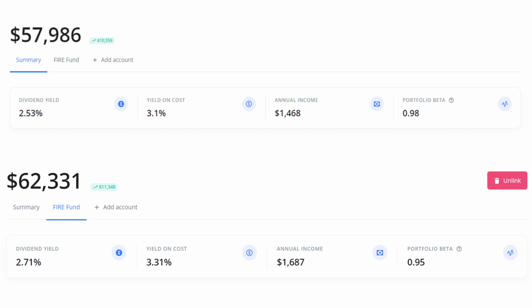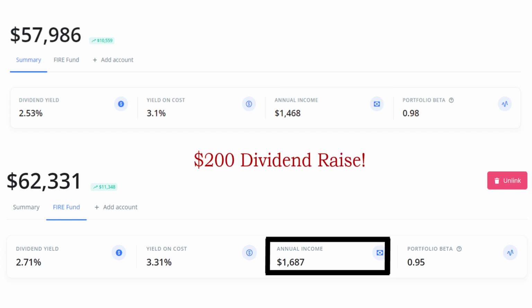My annual dividend income also increased from $1,468 up to $1,687. That's a whopping $200 a year dividend raise in just the last 6 weeks. That's some pretty serious growth. The current goal is $12,000 a year in dividends. That goal seems like it's really far away, but I'm sure we'll get there sooner than expected.